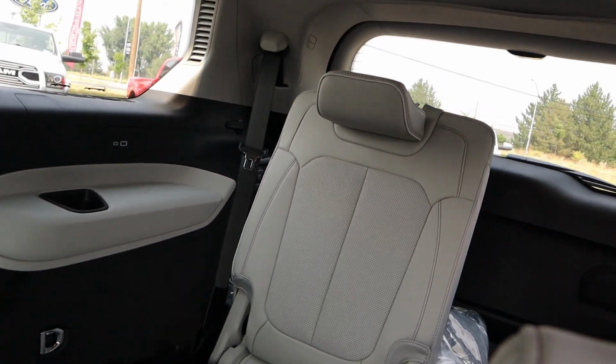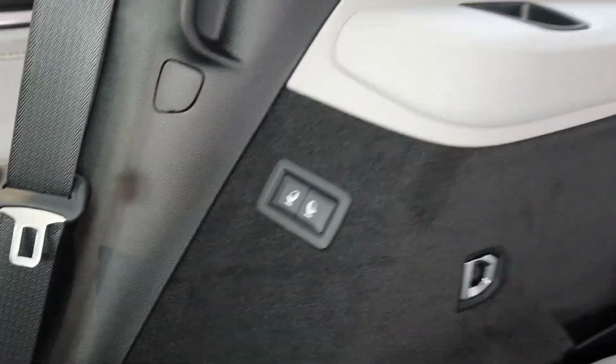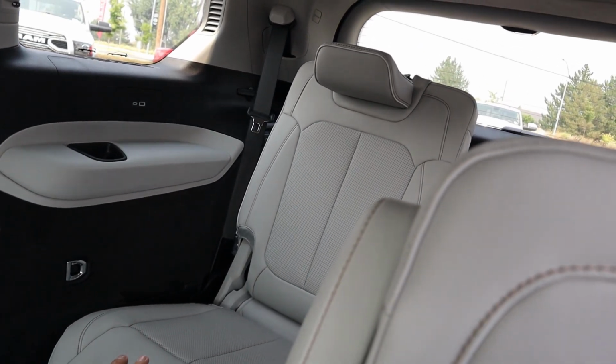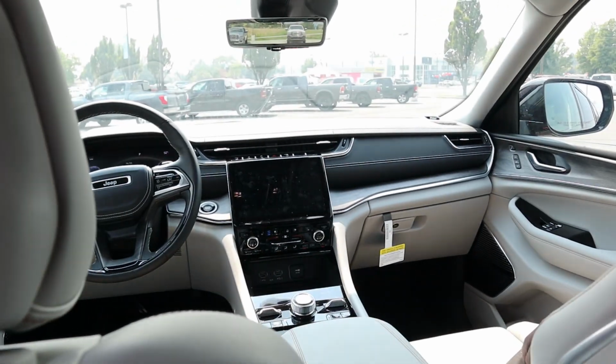some cup holders. And then the third row, you can actually fit adults back there, which is pretty nice. Notice the controls that you get right there. Cup holder, and then some USBs, all that fun stuff. And if you want to see me in the third row, go watch my other Grand Cherokee L video because I went back there. But anyways, let's head to the front.